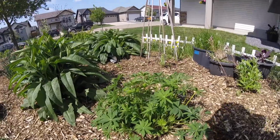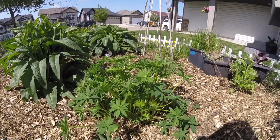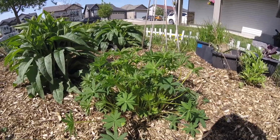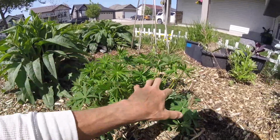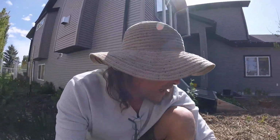Here's one of my lupins. I will show you my lupin forest in a little bit here. These things are going to be all over my yard. I was at the farmer's market and I was chatting with the dude there, and he's selling plants, right?